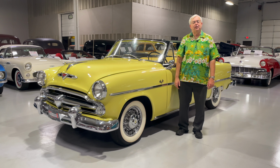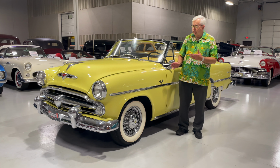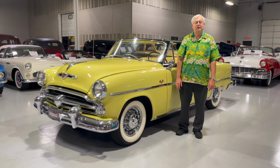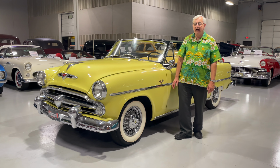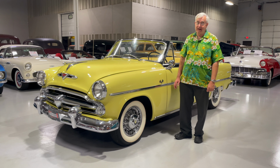Well, greetings from the sales floor of Ellingson Motorcars here in Rogers, Minnesota. Today we're going to talk about our latest acquisition, a 1954 Dodge Royal Convertible. Let me give you all the details in a minute.